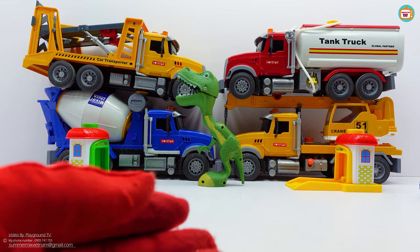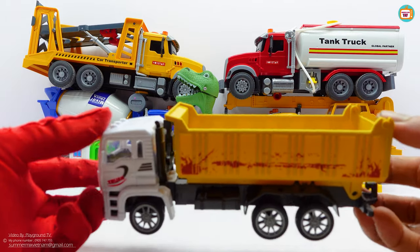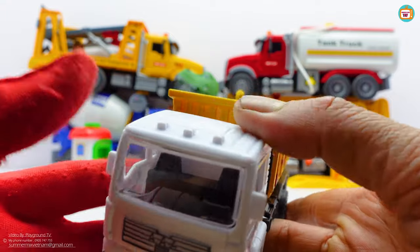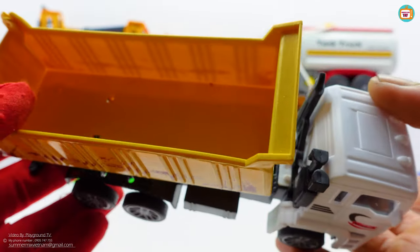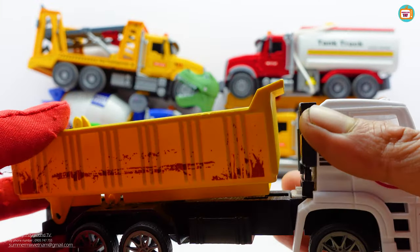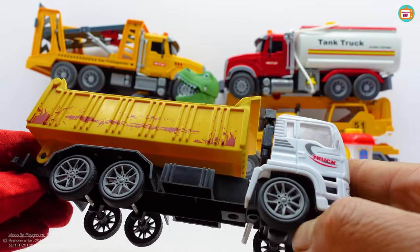Off to Texas to buy two. So huge. Strong engine. Wonderful. Check it out. So cute. Check the engine.